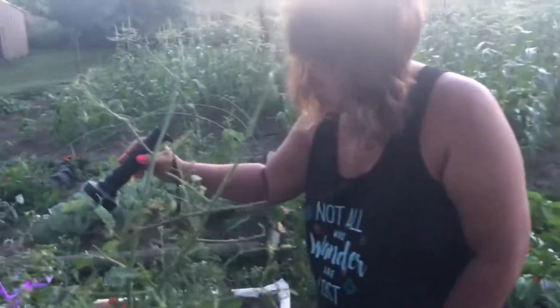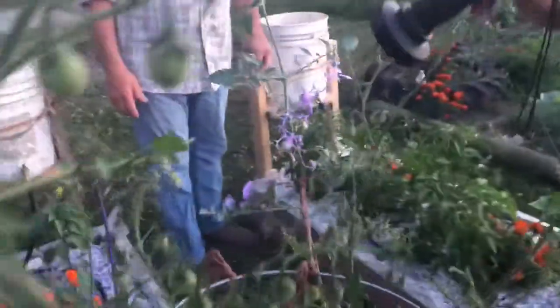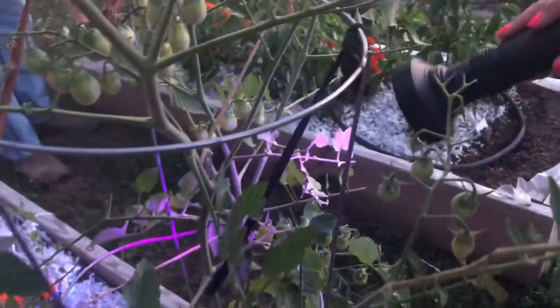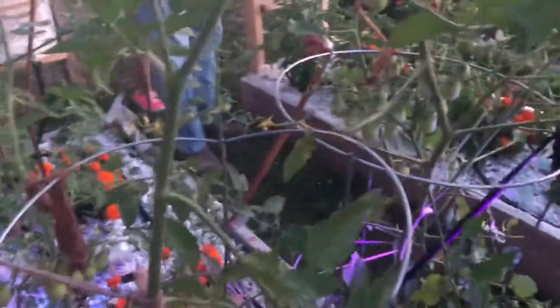Looking for hornworms. You're supposed to wait till night. I haven't seen any more, but that one lit up like there was no tomorrow. Well, here. Shine in here. It's like neon. Oh, there's a spider in there too.